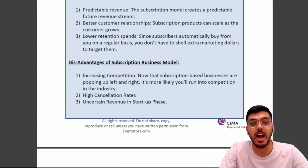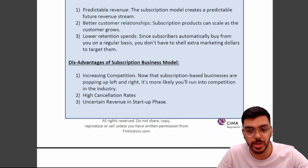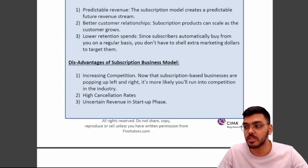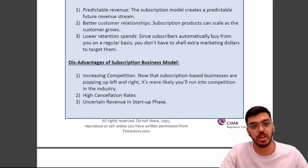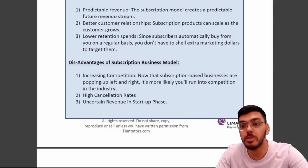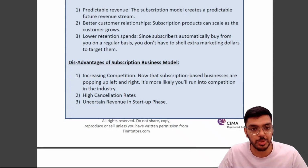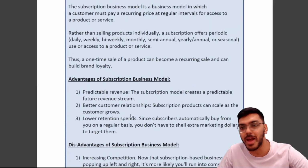Disadvantages will be that now for subscription based services there are lots of competitions. Earlier it was something which was new, innovative, but now there are lots of competitions. Sometimes customers will cancel their subscription. Sometimes the revenue is unpredictable because of this free cancellation or quick cancellation that you have available. So each business model has good sides and bad sides.